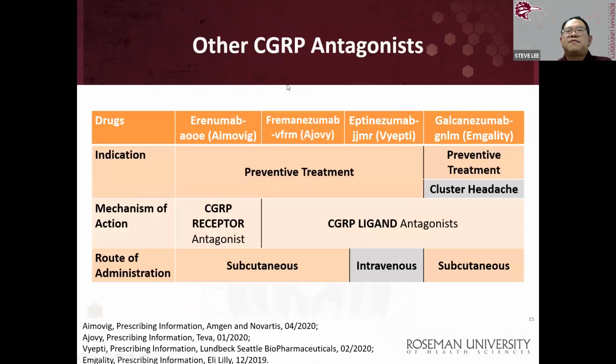And what about for the preventative drugs? So we're looking at the monoclonal antibodies there, and they include Erenumab, whose commercial name is Aimovig, as well as a couple of others such as Fremanezumab, Eptinezumab, as well as Galcanezumab here. They're all indicated for preventative treatment, except in the case of Galcanezumab, it's also indicated for cluster headache. And their mechanism is fairly similar.